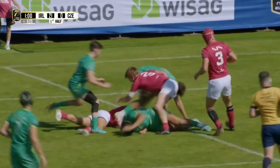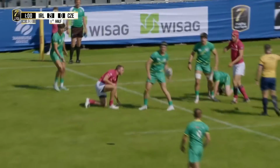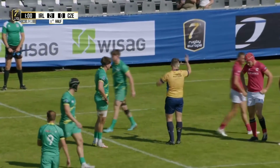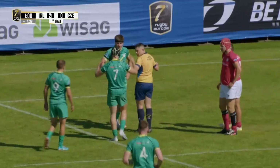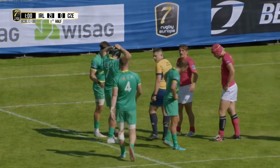Well fielded there by Czechia, but they would want to keep that ball now. Huge counter ruck there by the Irish team, but unfortunately a knock-on just as they were winning the ball. Someone knocked it on there. So fortunately for Czechia, their ball, and they can put it into the scrum.